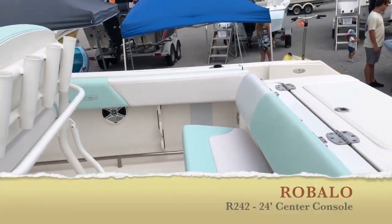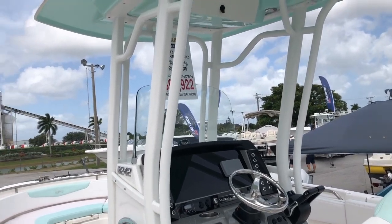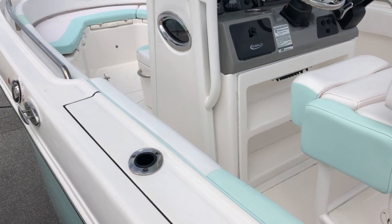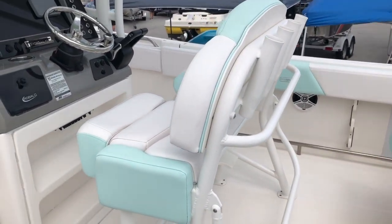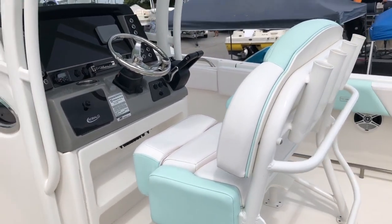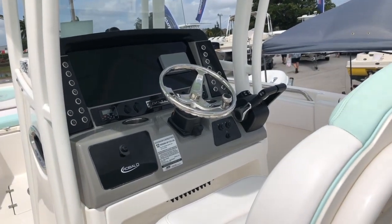Up next was our show favorite, the 2019 Robalo R242. This exceptional craft has lots of attention to detail and comfort for the whole family. Set at 24 feet in length, this boat has all of the included standard amenities any boater would love. On the aft of the boat, we have a long and generously padded foldable bench seat.